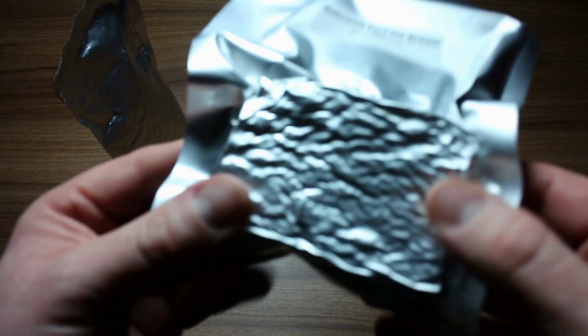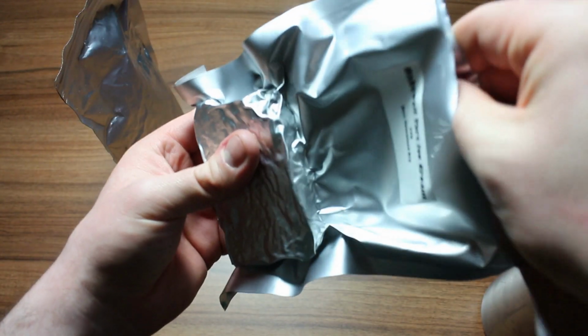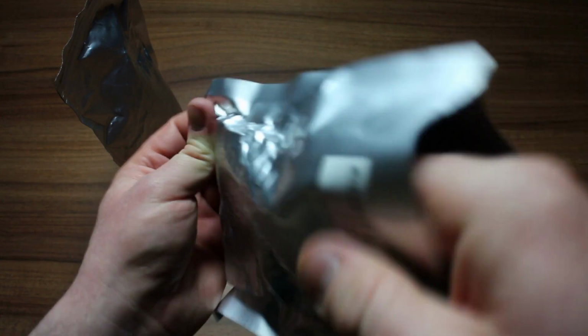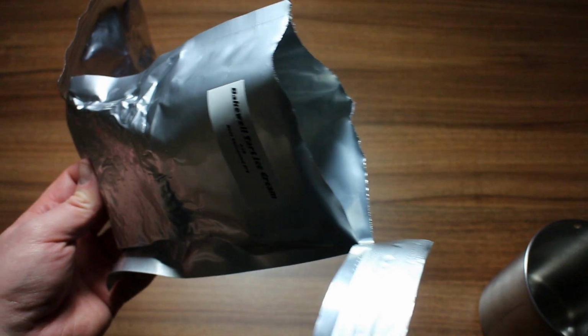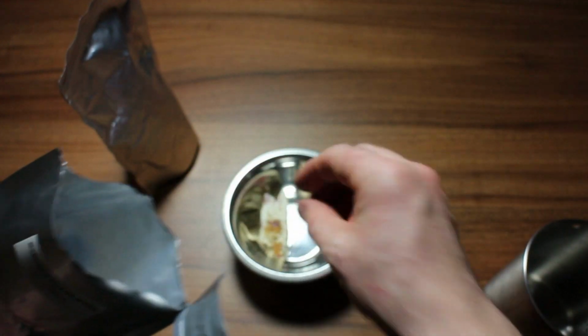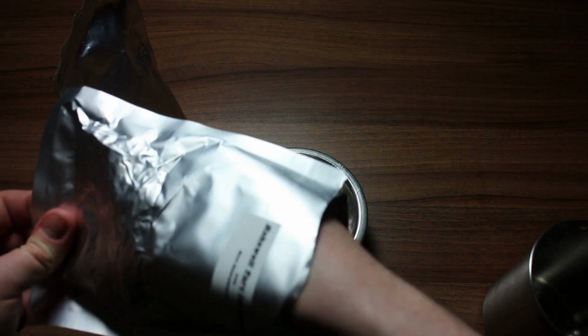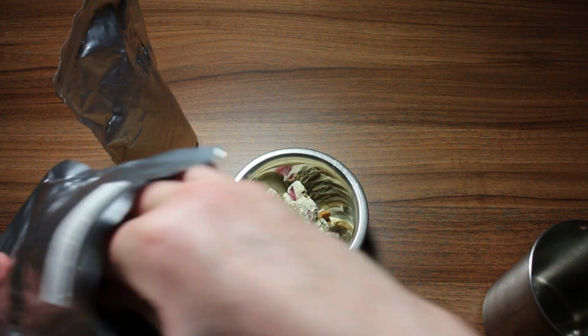Well, that's rehydrating. Let's have a look at this Bakewell Tart ice cream bar. You know, for a dessert to have astronaut ice cream and apple pie mix, apple crumble, would be a great final dessert.